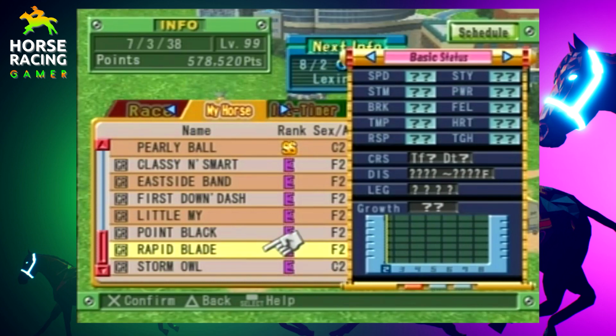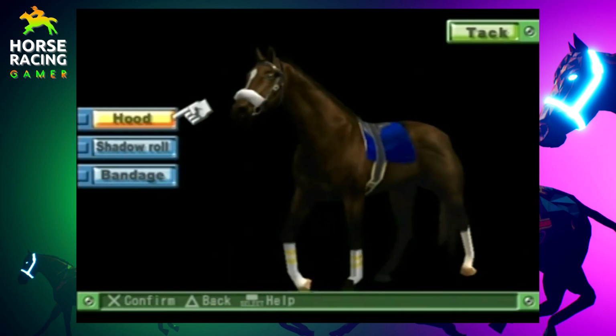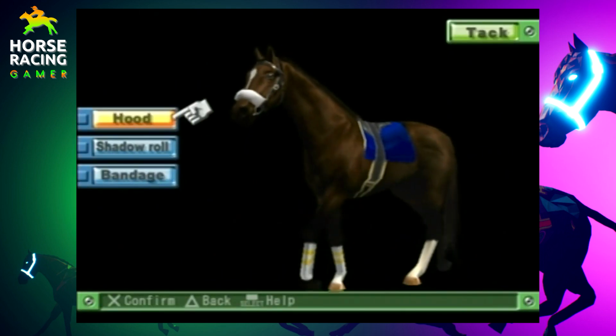So only Rapid Blade and Storm Owl, I think, will have tack. We'll have a hood and mask. Everybody else will just kind of be shadow roll and bandage combinations.